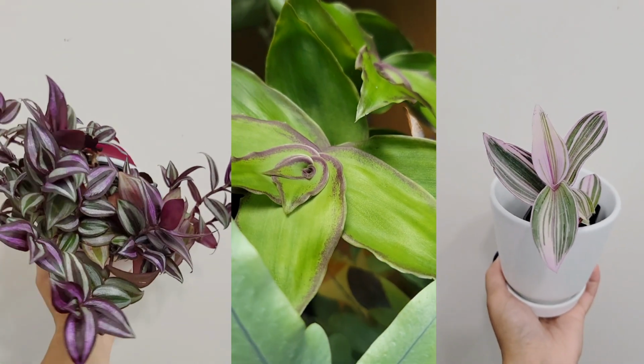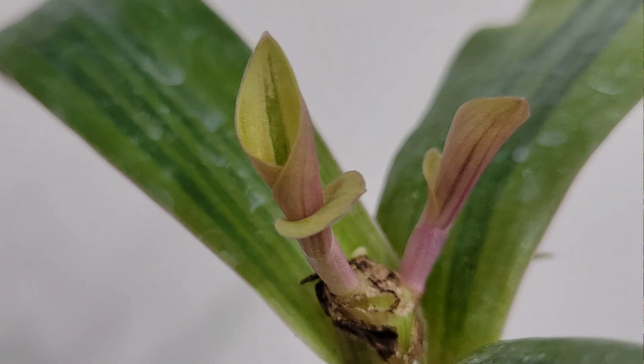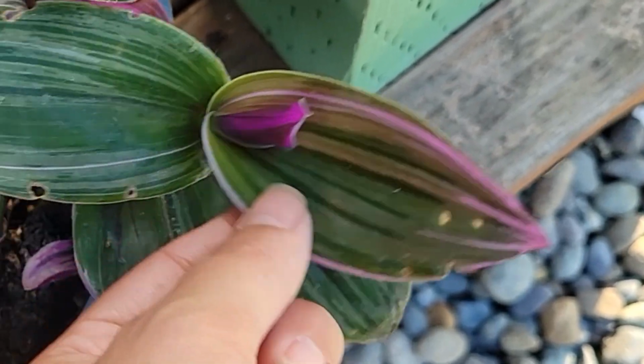So I already knew that they were pretty cold hardy, and I tested out the frost hardiness this year on accident, and it was really nice and comforting to know that it can handle that. Now, I don't recommend doing that with a little baby plant or a thin-leaved Tradescantia. This was a big mature chunk of plant. So bigger plants are going to be able to handle more variety of conditions than smaller plants. Smaller plants tend to be less tolerant.